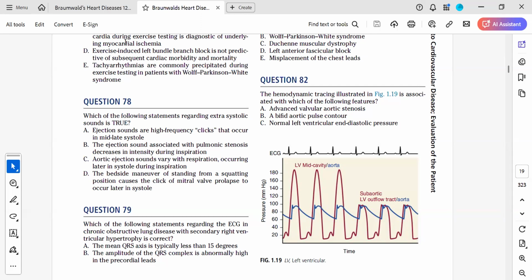Okay, the hemodynamic tracing is associated with which of the following features? A bifid aortic pulse contour, normal left ventricular end diastolic pressure. No, if it's HOCM, of course, the end diastolic pressure will be very high. Then the D option says, okay, I can't see the D option again.